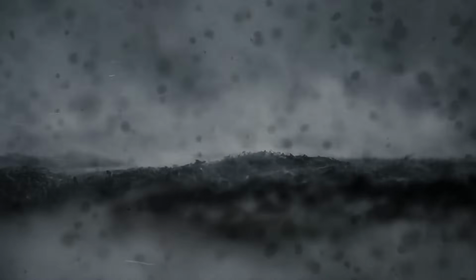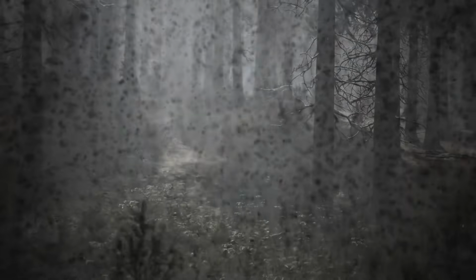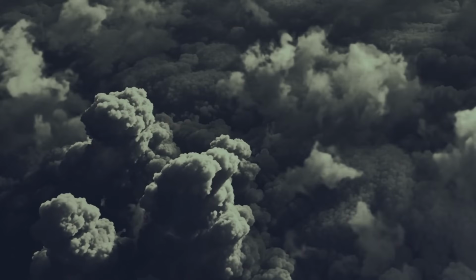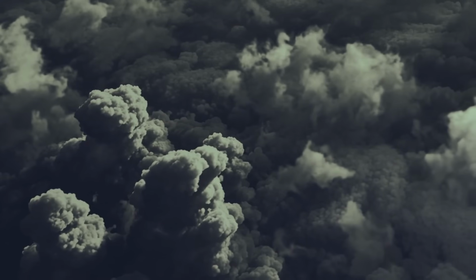A thick layer of ash would cover the planet, blocking out sunlight completely. No sunlight means no photosynthesis, which means crops would fade away and temperatures would drop considerably. And all this ash cloud could remain in our atmosphere for up to 10 years.